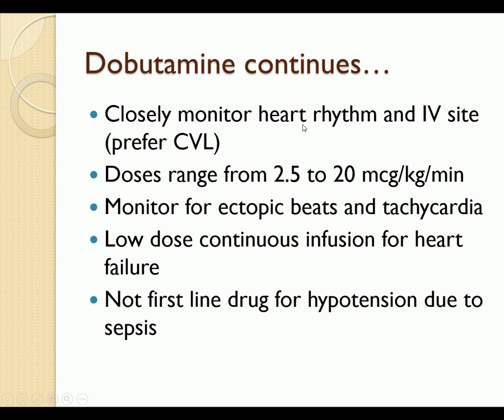We want to closely monitor patients for heart rhythms and that IV site, because it can be tissue necrotic, so we give it through a central venous line. We do prefer on most of these drips that a patient is given all of these drips through central venous line because of the potential of tissue necrosis. With this one, the normal range is 2.5 to 20 mics per kilogram per minute. If you're going to increase this, of course, you would start a lot of times with 2.5, and then you increase it 1 mic per kilogram per minute. So if 2.5 was not working, you would go to 3.5 the next time, and then 4.5. And how often you increase that depends upon the patient and the protocol where you work.